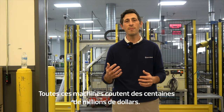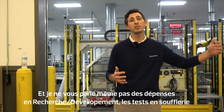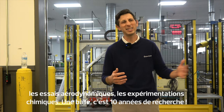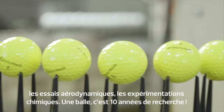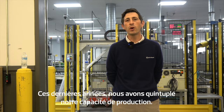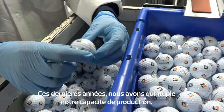These machines cost millions upon millions upon millions of dollars. And that doesn't even include the amount of work that's going in and the advanced development and the research and the aerodynamic side and the chemistry side to produce materials that has a 10-year roadmap. For me, at least when I was first here, I couldn't believe they don't cost more. We've grown our supply chain 2, 3, 4, 5x over the last few years.